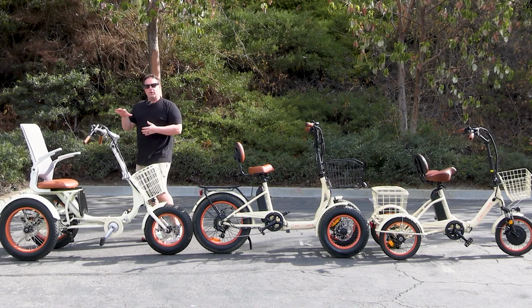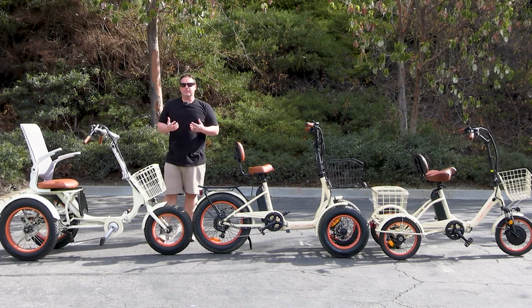So we felt like 20 miles an hour on this, you could still be safe. Now, you don't want to corner, again, at fast speeds, but in general, if you're out cruising at 20 miles an hour, you feel really stable and at ease on this trike.